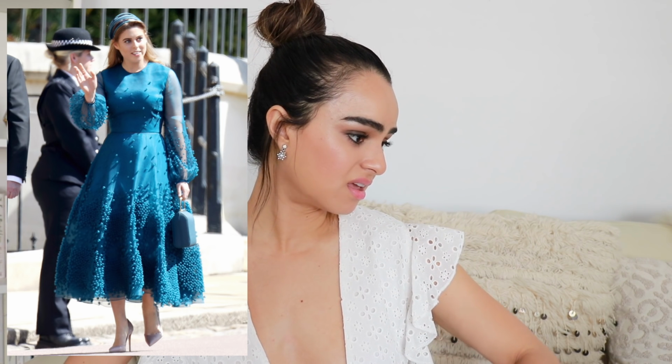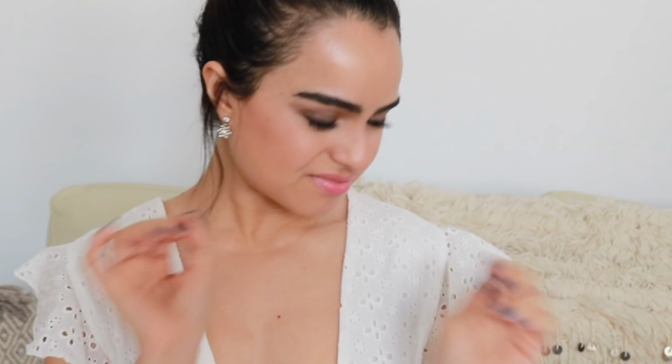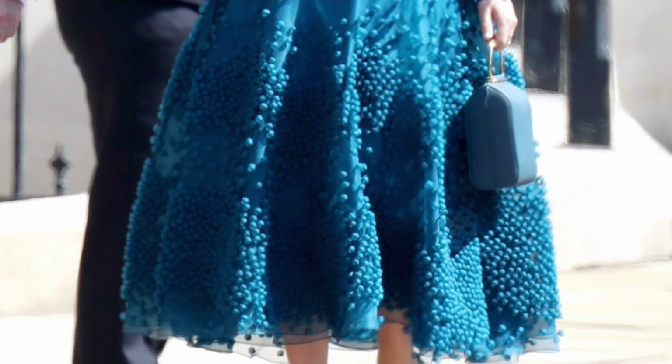Princess Beatrice, I don't know if these girls are sisters, are they? They look alike, kind of. It makes me feel itchy in a way. All those little beads, or I don't know what they are. They almost look like little micro beads in an exfoliating scrub. It might be so different in real life, but for me right now, it's not giving me anything that I want.